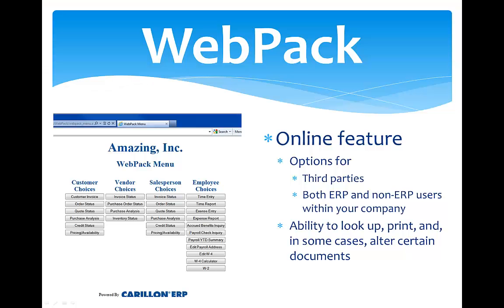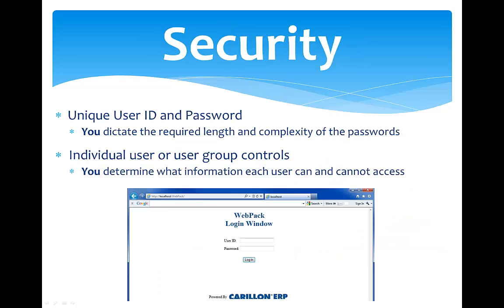Now that this person has been hired, they will be given a user ID that they can use to sign into Webpack. Webpack is Carillon ERP's online feature that lets third parties and your organization's ERP and non-ERP users access, print, and in some cases, alter certain documents. Security is always a high priority in Carillon ERP. Since this is an online feature, we have done everything in our power to make Webpack as secure as possible, ensuring the protection and confidentiality of your business data.